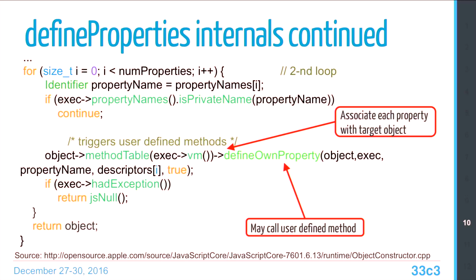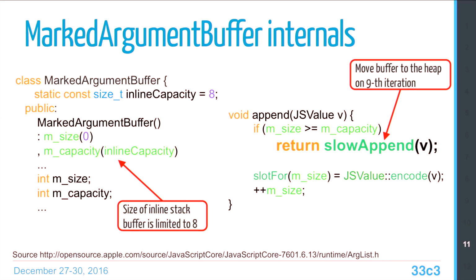And here is a problem here, because it's possible that when defineProperty is called, any user-defined JavaScript method can be called. If garbage collection can be triggered in these JavaScript methods, it will deallocate any unmarked heap-backed object. I will go a little bit deeper into the details. First of all, a few words about MarkedArgumentBuffer and the JavaScript garbage collector.